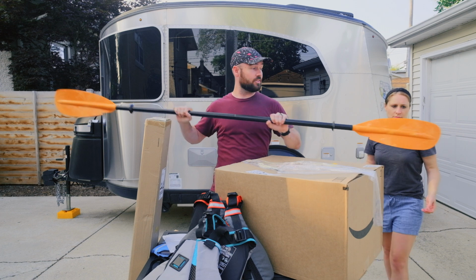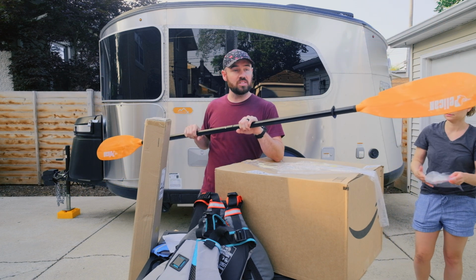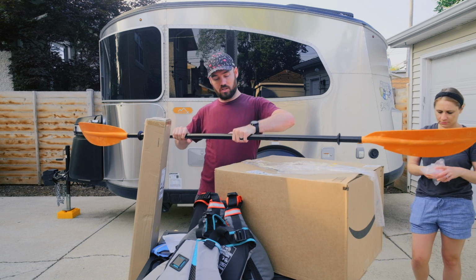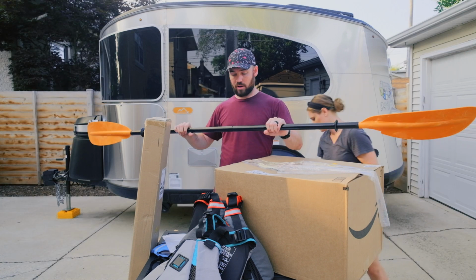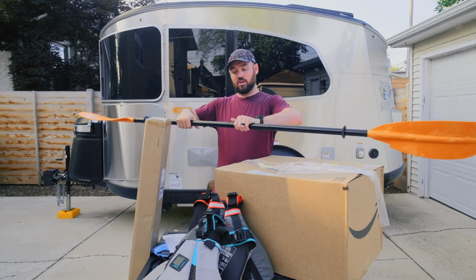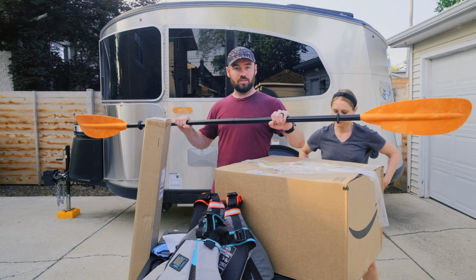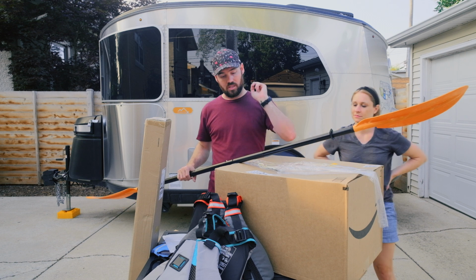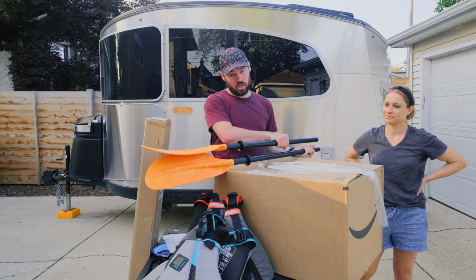And if you couldn't tell, this is a kayak paddle. What I liked about these is that they are two pieces and they allow us to get a little bit comfortable. So there's an adjustment here that I can put at an angle if I feel more comfortable that way. I can also do it at the other angle, or I can just have them straight on and use that. But for transporting them, specifically in the RAV4 or in the Airstream, we can take them apart and they're going to be much more compact.